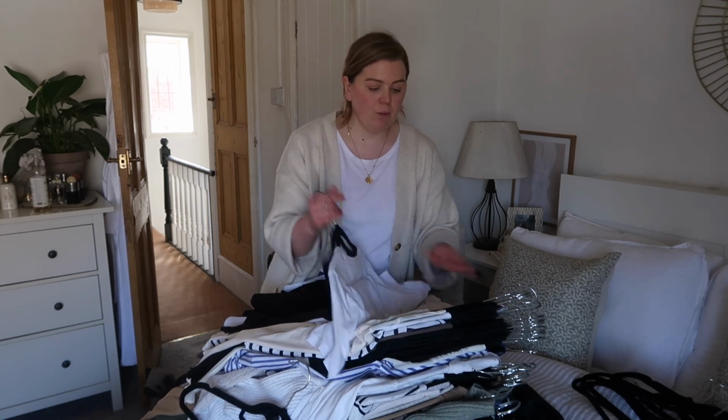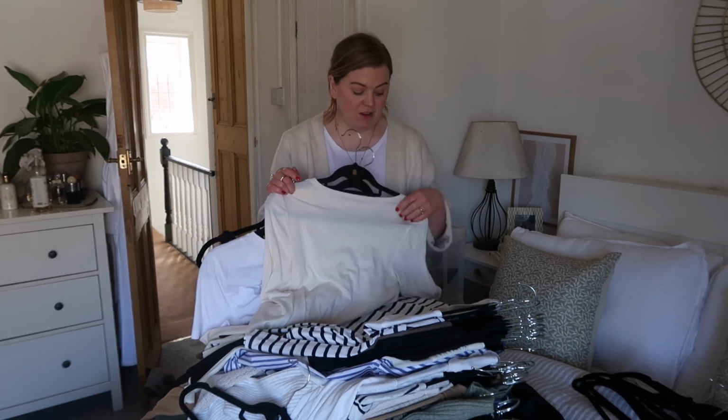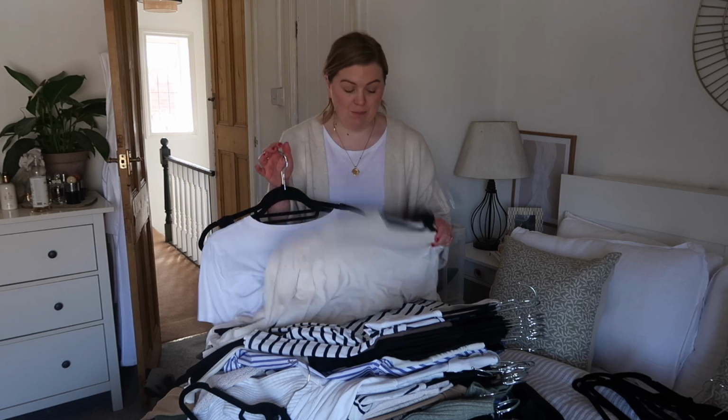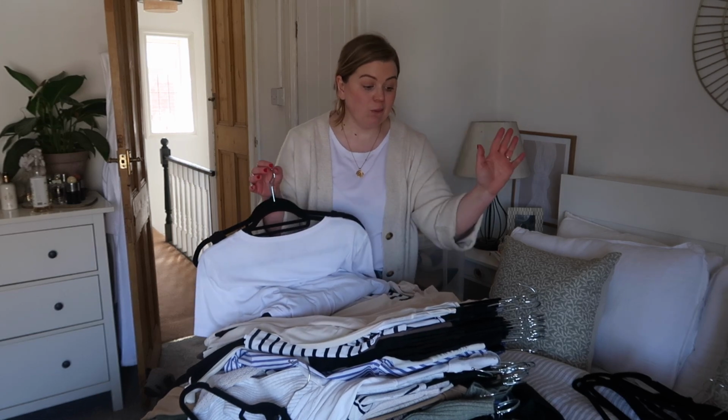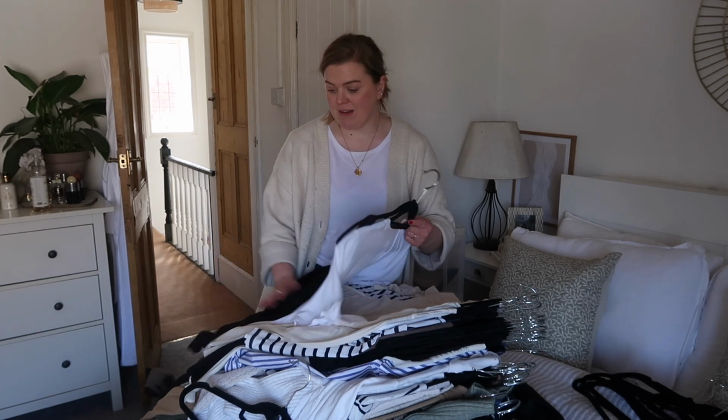Anything that I need to put away, so for example these are actually thermal tops, so we definitely don't need them anytime soon. I'll immediately take them off the hanger and put them out in the hallway in order to put away into the suitcase when we're ready to do so.